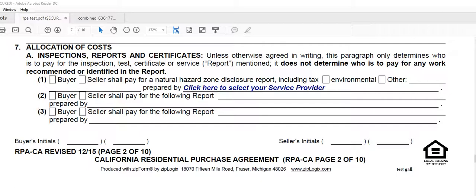So the natural hazard zone disclosure report can be ordered. I think the different title companies own a lot of these reports. They're not usually expensive, but you might want to check with escrow and find out what the costs usually are. They'll usually be able to tell you, oh, it's $75 or $90. Some other reports may get more expensive.